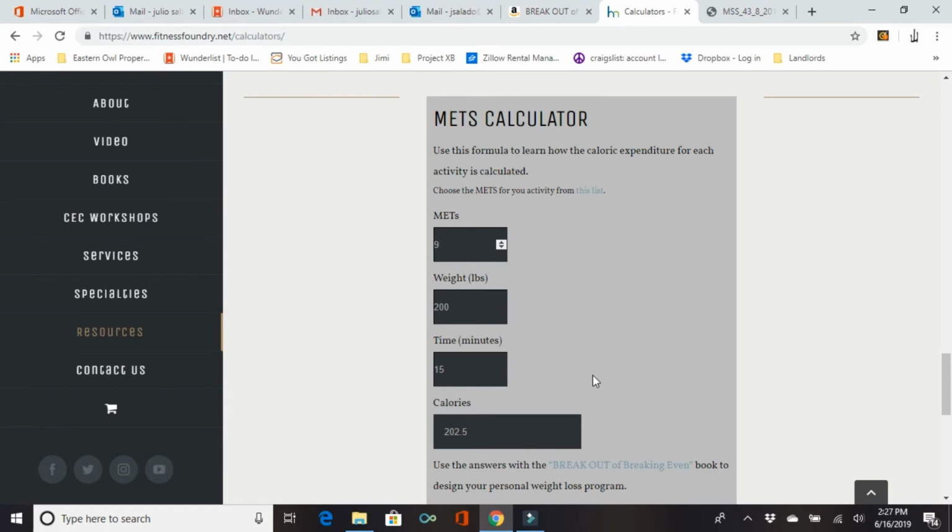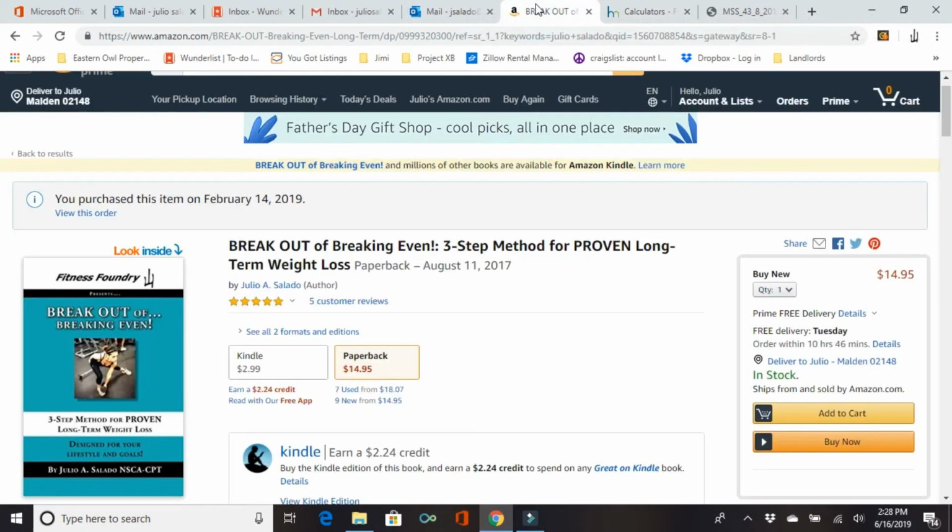So this is just an example of how using science and the tools that are available to you, I'm not going to say my tools because they're available to everyone, can help you make better decisions with your time. And once again, everything I'm discussing is from my book, Breakout or Break Even.